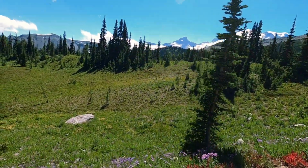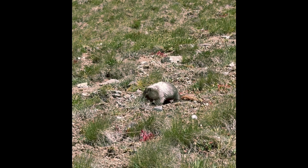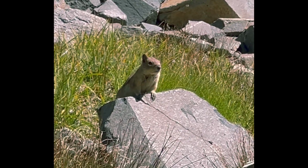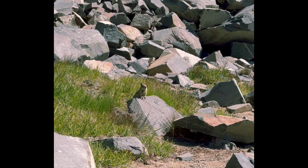And depending on the season you go, you might be dazzled by wildflowers, see all sorts of wildlife like marmots, mountain goats, and these little chipmunk ground squirrel things. I guess I should probably do the research and find out the name of those before I make a whole video about this trail, but here we are. So let's go ahead and get started on this hike.